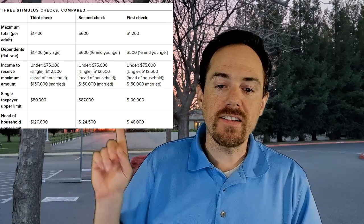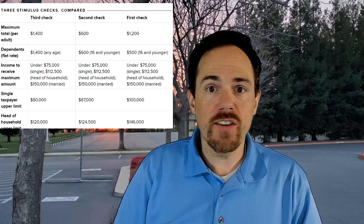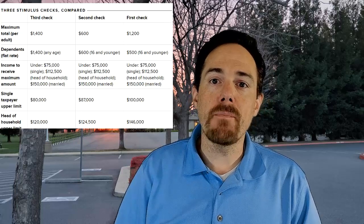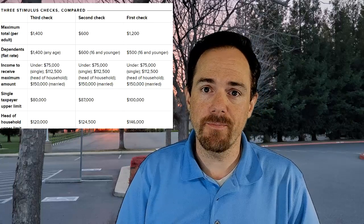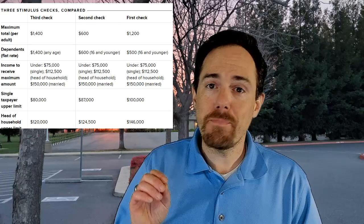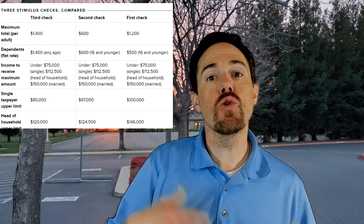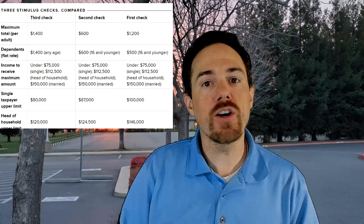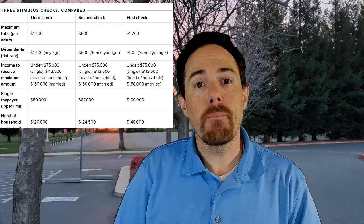So you'll notice that, of course, the first big difference is the amount. You get $1,400 this time. In round one, the amount for an adult was $1,200, and in round two, the amount for an adult was $600. For children, in round one, each dependent child was entitled to $500. Well, the taxpayer who claimed that dependent child got $500 per dependent child. And in round two, you got $600 per dependent child.